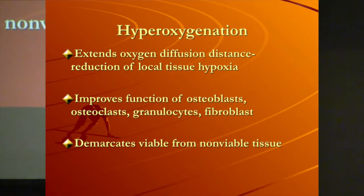Extends oxygen diffusion, improves function of osteoclasts, bone healing, bone growth, and demarcation of non-viable tissue. When I was at Pureaway years ago, we used to always go to the OR with one of the surgeons because he had tons of cases of necrotizing fasciitis. I mean, tons. I think all the necrotizing fasciitis cases came to Pureaway.